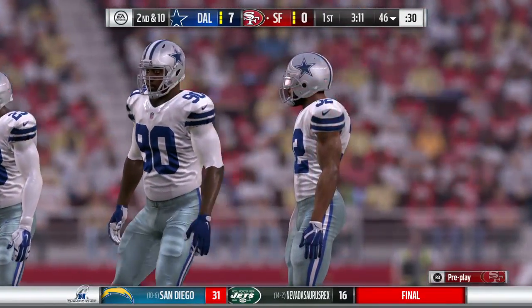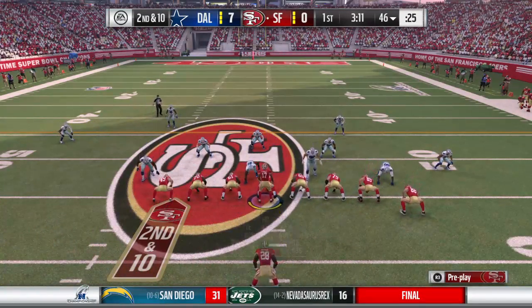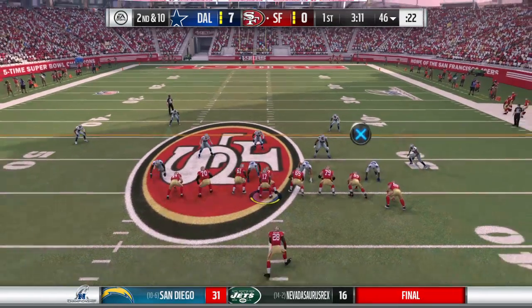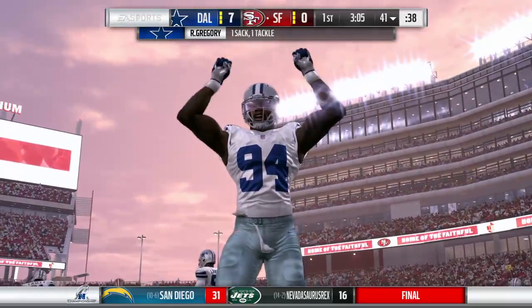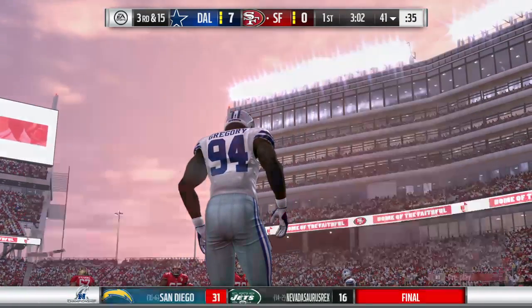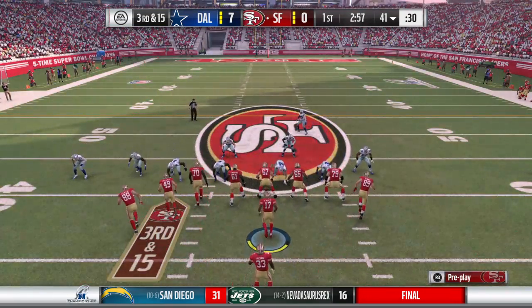10 yards still left on second down. Here we go. 38. He'll drop to throw. And the Cowboys' pressure gets there this time for the sack. Randy Gregory in there to drop him for his 11th sack of the year. Defensive end gets in there that time.